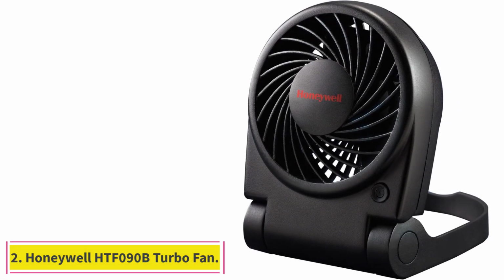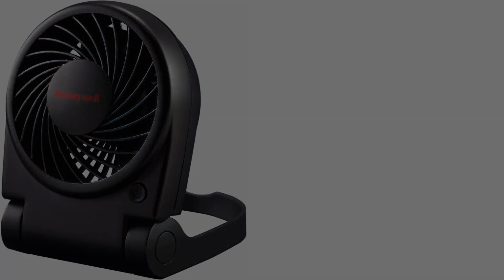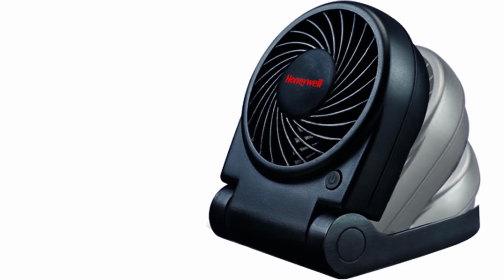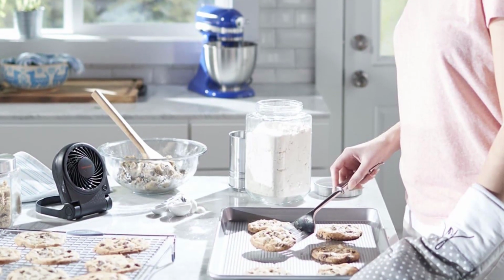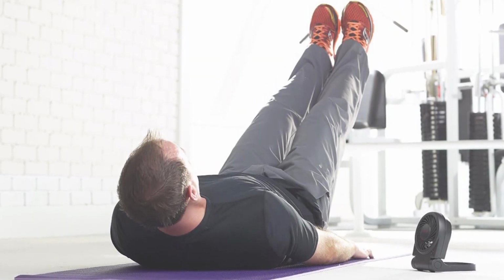At number 2, Honeywell HTF090B Turbo On The Go Personal Fan Black. With an under-$20 price tag and a well-functioning design, the Honeywell Turbo On The Go fan is our favorite budget-friendly portable fan. The fan is incredibly compact and lightweight, weighing just under 0.5 pounds. The fan can stand so you can sit it on a desk, and it has a handle that lets you hang it from various surfaces.